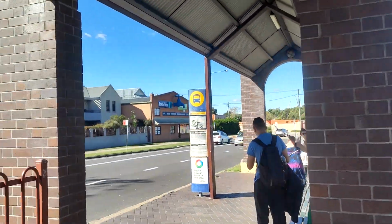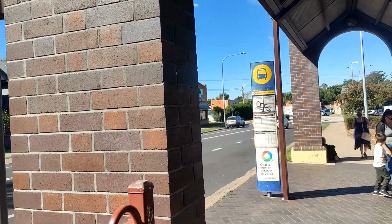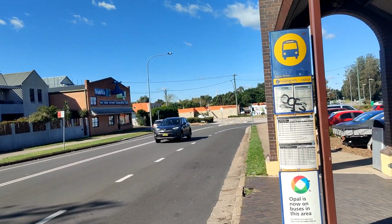And we're also using the advantage of having buses as well, because there are a few bus services here that are helpful. That includes the one that we're going to catch right now, the 179 from here at Maitland up to Greta.